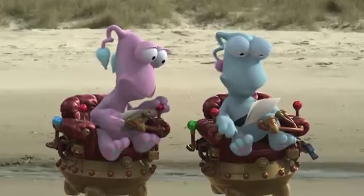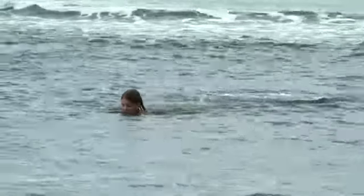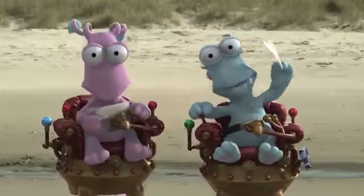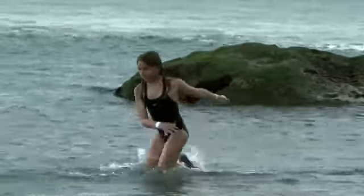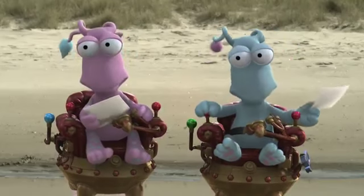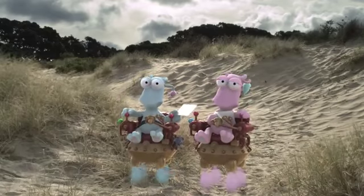Oh, you're checking the ocean for a mermaid. Oh, do you think she's a mermaid? Are you sure? Sorry, SpottyWot. It's just a young girl having a swim in the ocean. What storybook creature are you going to look for next?